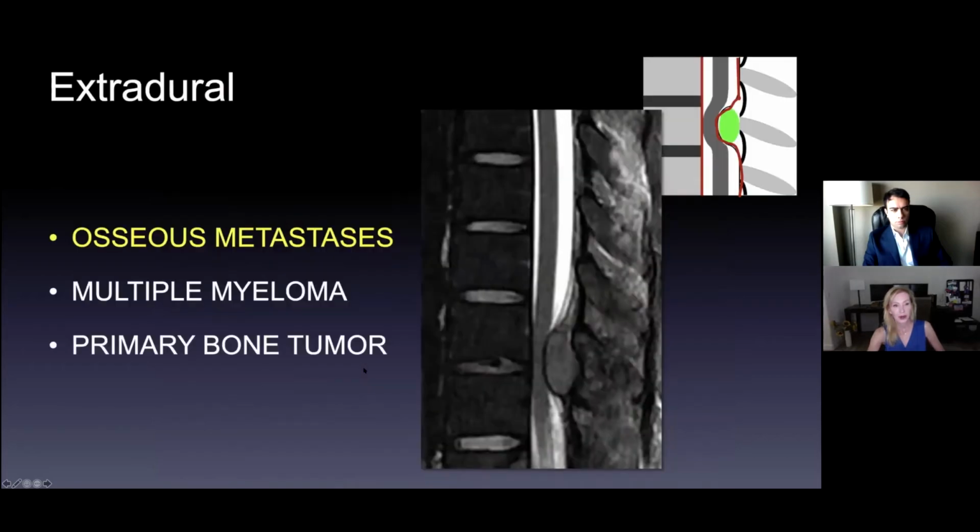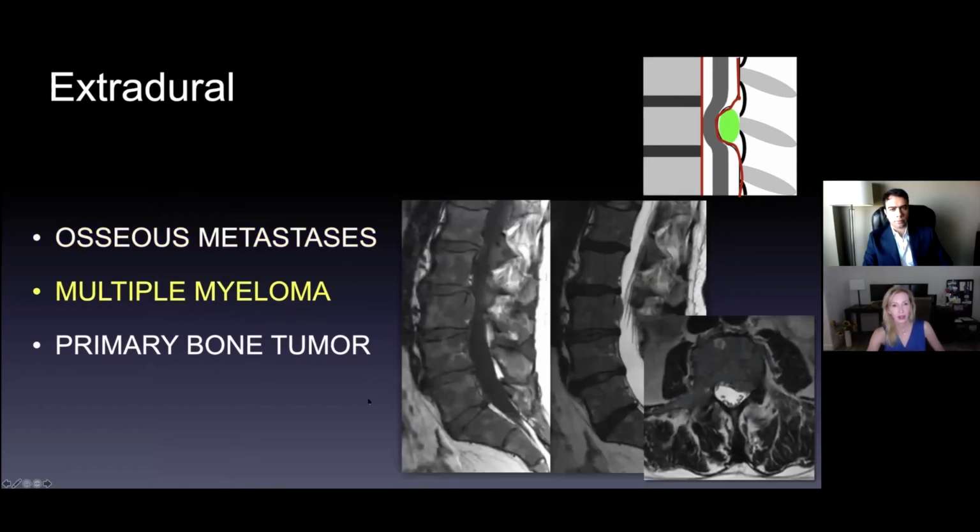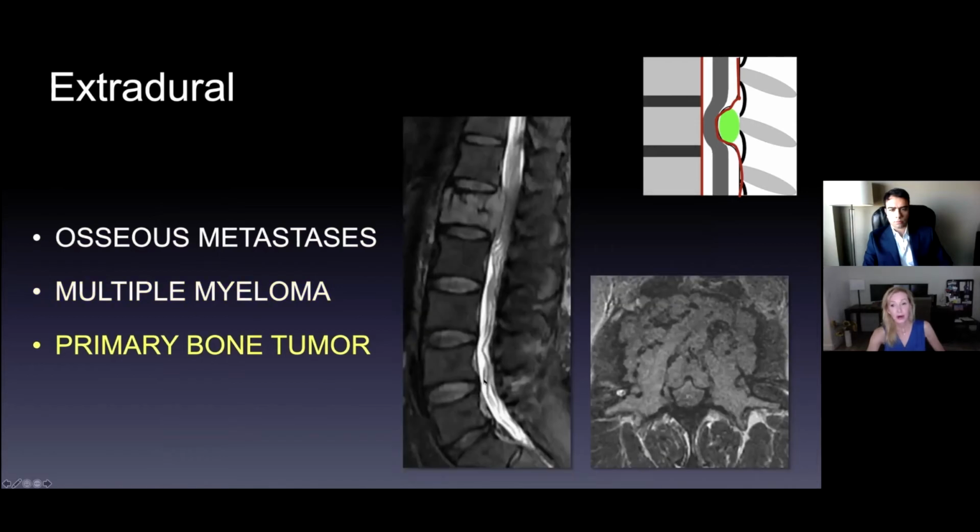So extradural osseous mets are 80 to 95% of everything you're going to see. But just for the sake of categorization, we also put multiple myeloma and primary bone tumors in that. So this is multiple myeloma. I'm not going to go into that because it's not a surgical disease, so we'll skip over that. Primary bone tumors: this is a plasmacytoma.